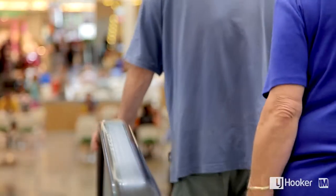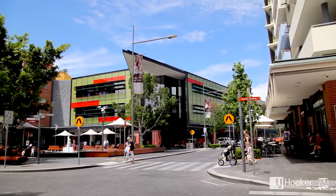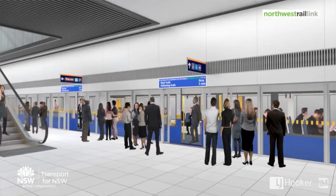15 Woodburn Place, Glenhaven is the perfect property for those looking for a single level home within such close proximity to Castle Hill Towers, Rouse Hill Town Centre, Norwest Business Park and the upcoming Norwest Rail Link.